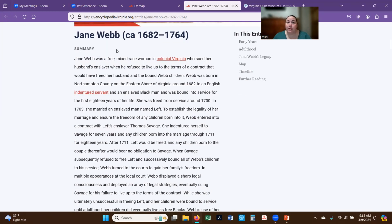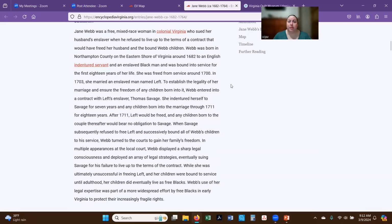So Jane Webb was a free mixed race woman who was born in colonial Virginia. She married an enslaved man. And when they got married, she actually drew up a contract with her husband's owner to guarantee her freedom and also the freedom of her children. The owner did not comply with that contract, and she ended up suing him. It's a really fascinating story about the rights women of color had in colonial Virginia, how they used the legal system to help protect their rights, and how sometimes the legal system failed them and their children.